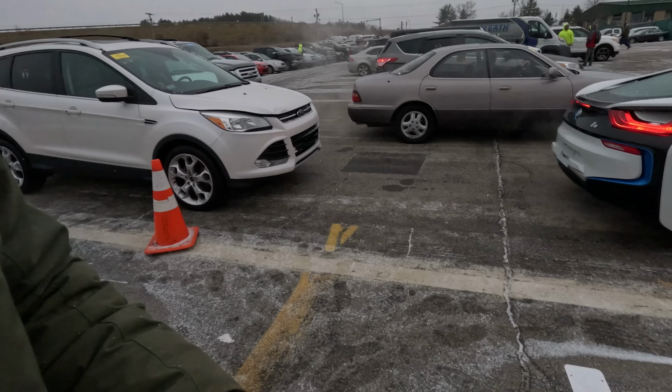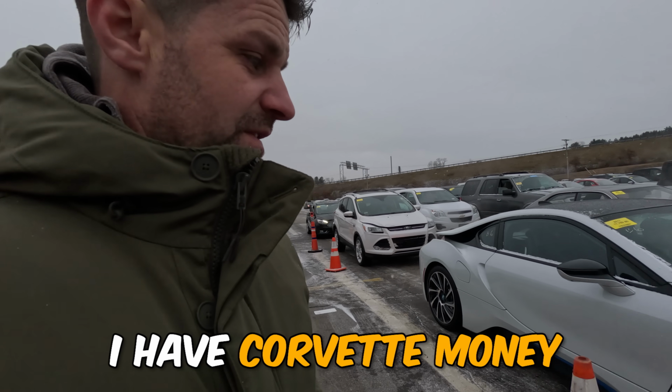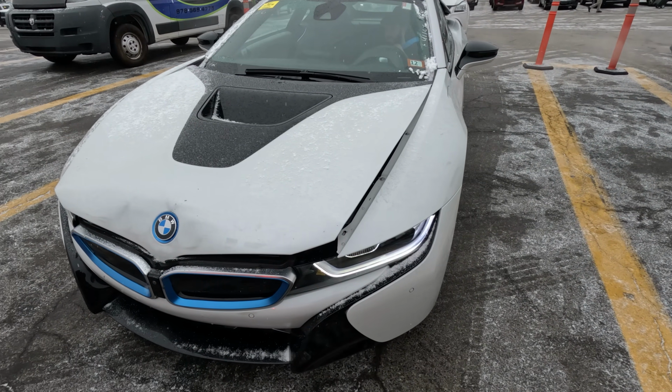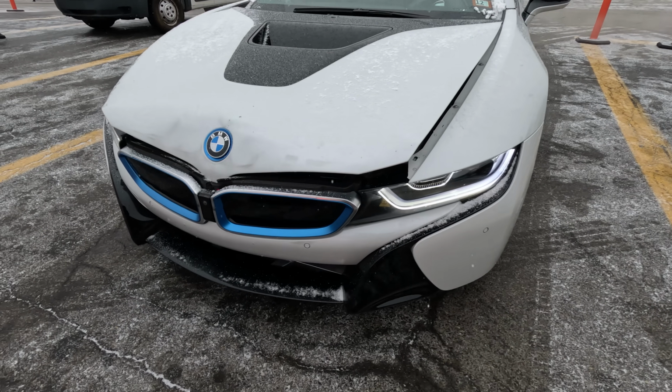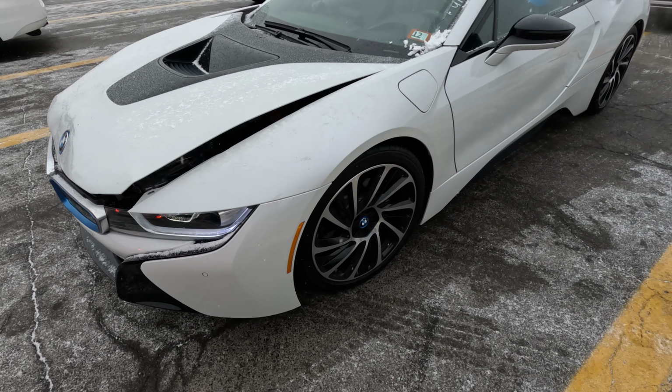My car is getting checked in. While we're at it, look what we have here, a BMW i8. I sold the Corvette. I have Corvette money. I wouldn't mind an i8. We also have i8 money in the Ferrari flip series. So could that be our next Ferrari flip car in a whole different video? I hope so. Let's see, what's with the smashed hood though? Somebody backed right into it and dented the hood, which stinks. That can't be cheap. And the check engine light's on for the front impact sensors.